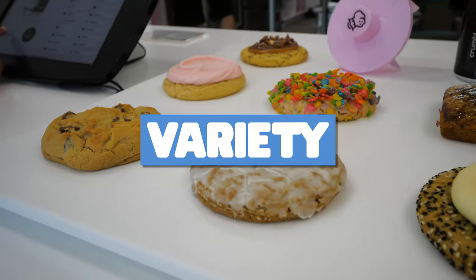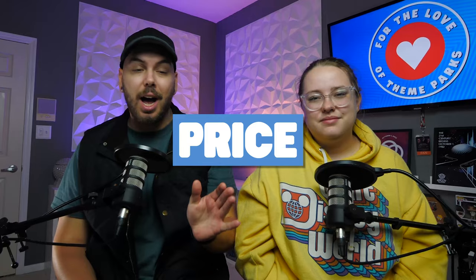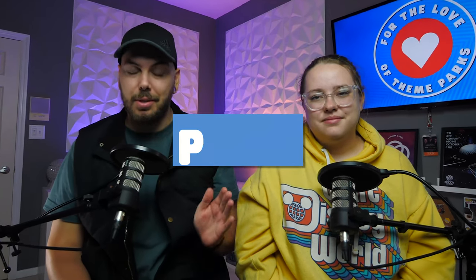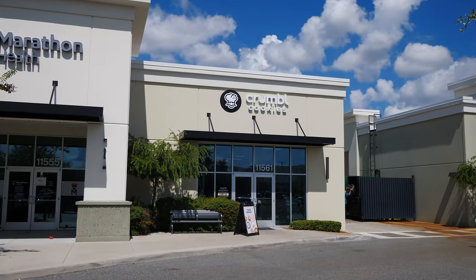Two, variety. Three, theming. Four, ease. And of course, five, the one that everybody's probably thinking about, the price. First, I do want to touch on Crumbl. Crumbl is really, really good at making cookies. And I know that sounds weird, but Gideon's is kind of not the same.